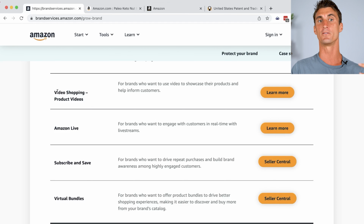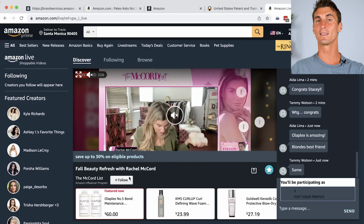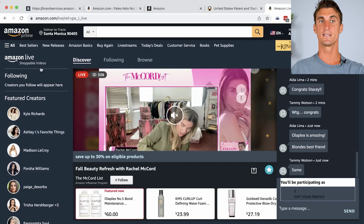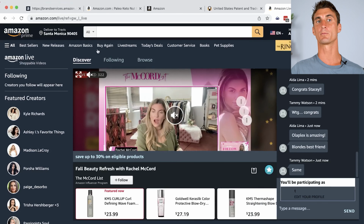So we already talked about the video shopping and the product videos, but another thing is this new feature called Amazon Live. And this is a new feature that Amazon's offering that allows brands to go live here on Amazon and share more about their products. So this is just another way to promote your products.